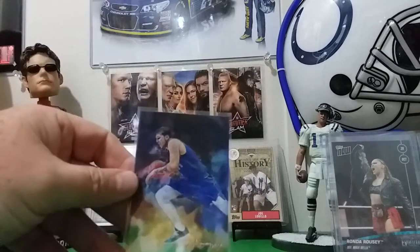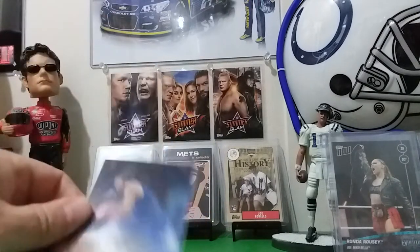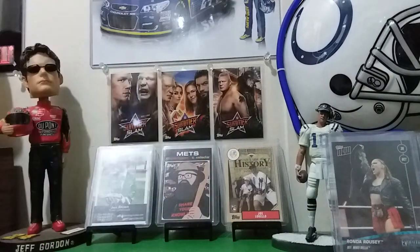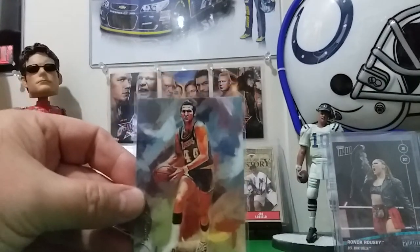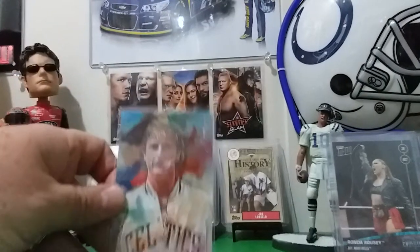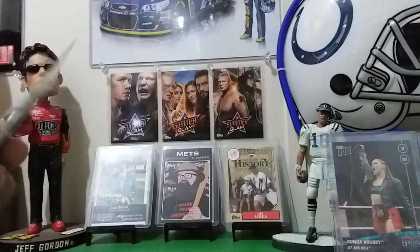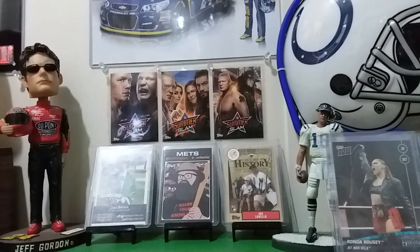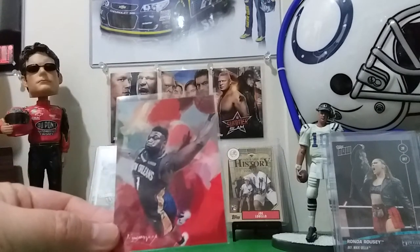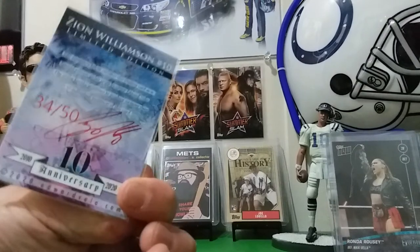Luka Doncic, the Dallas Mavericks. Phenom kid, 30 of 50. That everybody's collecting in basketball. All-time legends, Jerry West, 13 of 50. And my favorite player, Larry Bird, 34 of 50, just missed his number. 33. And I got one of Zion. That one's probably got some value to it. 34 of 50.